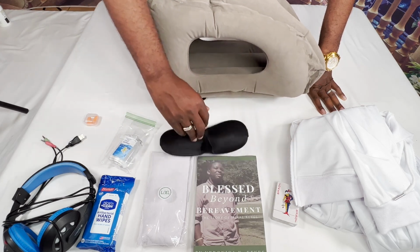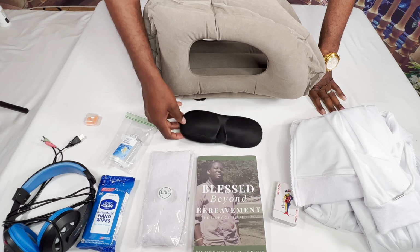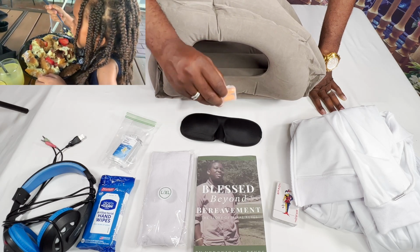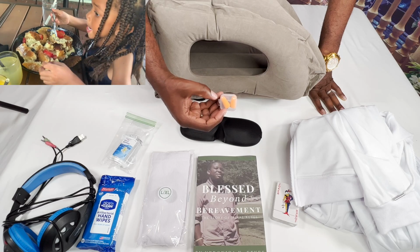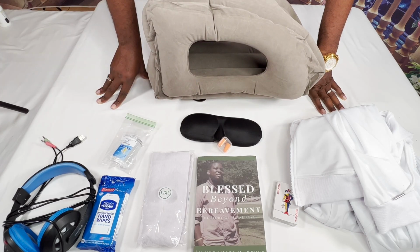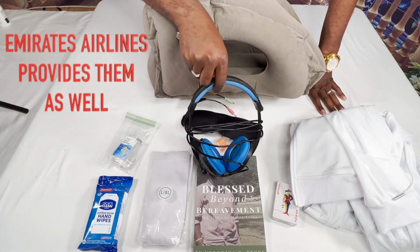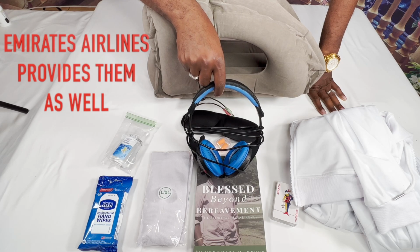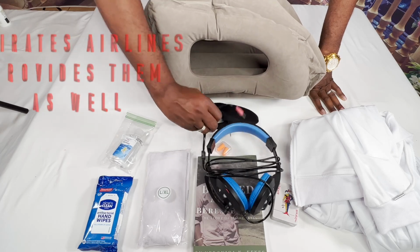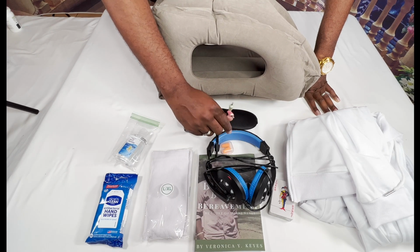While you're sleeping, you may want to have on a sleeping mask, okay, to keep all the light from waking you up. And just in case somebody is eating and chewing too loud, you have you some earplugs to keep all of the noise out so you can enjoy your rest. Alright? These are just a few items that we came up with in addition to headphones. Alright? If you want to watch a movie, listen to some music, you're going to want some headphones. Just make sure that you bring the one that has a 2-prong so that they're compatible with Emirates Airline.